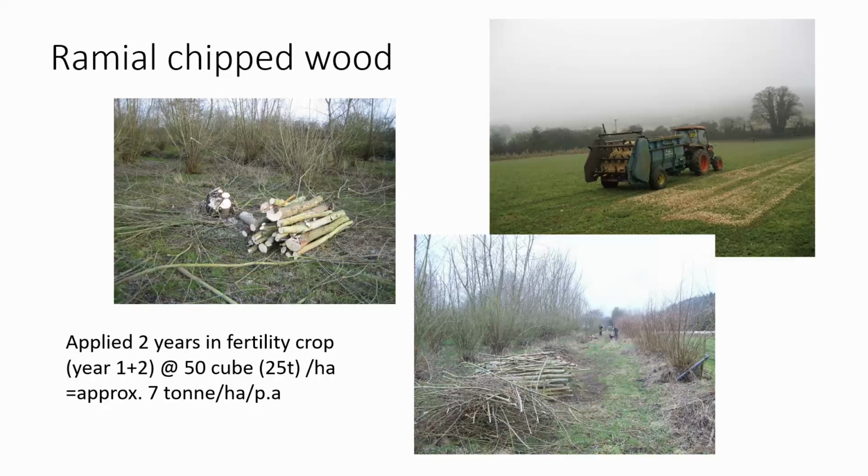Ramial chip wood, we're one of the few growers crazy enough to even consider this as an option, but we've been doing this now for 10 years. We've had some fantastic results. Wood has got a great future on farms, it really has. We're producing our own ramial chip wood from coppice, which we planted 25 years ago, originally for firewood. It produced more than we needed to burn, so we've now got spare for ramial chip wood. And we're taking around 25 to 30 cubic meters of ramial chip wood from a dozen trees every year. Ramial chip has made a huge difference to our farming system.